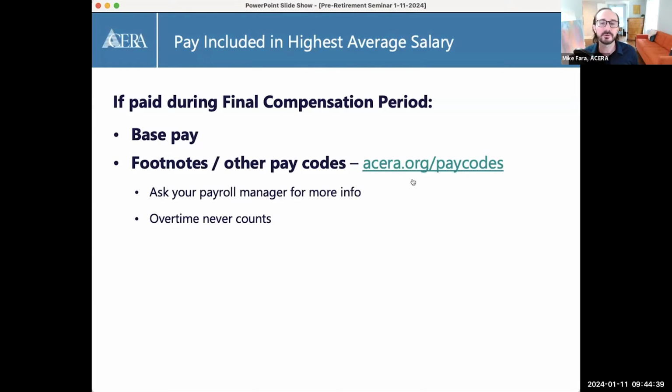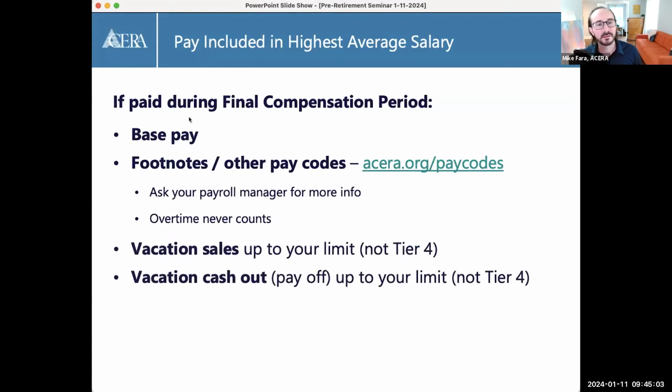But you can find out for yourself by going to acera.org/paycodes and looking it up. You click open the PDF for your employer, and all the pay codes are listed there, and it'll say yes or no whether your pay code is in or out of this calculation. The one pay code I do know that never counts is overtime. And if you need help finding your pay code on that sheet, your payroll manager usually knows how to find it.